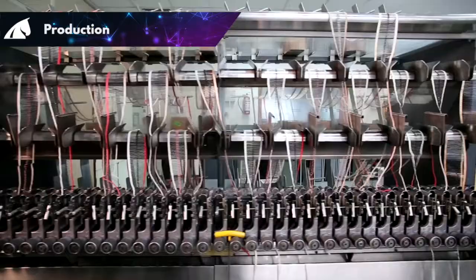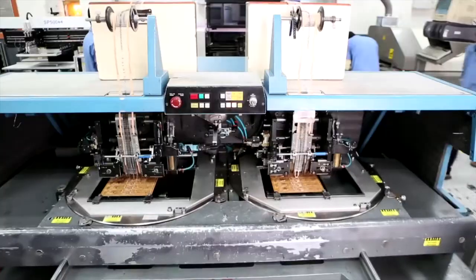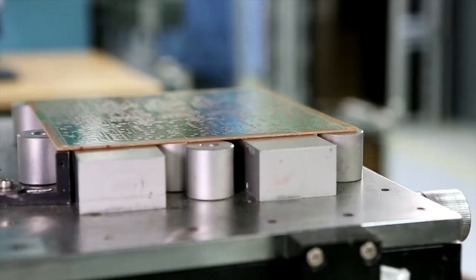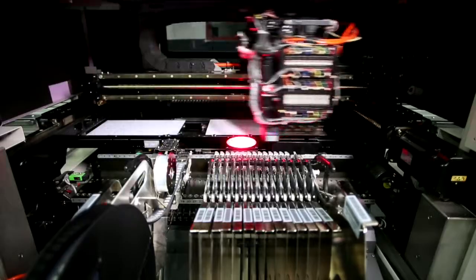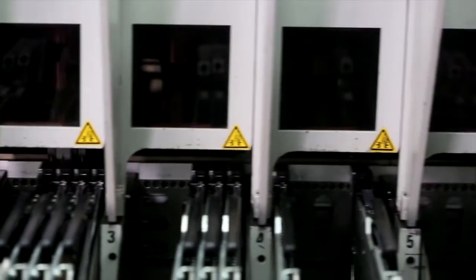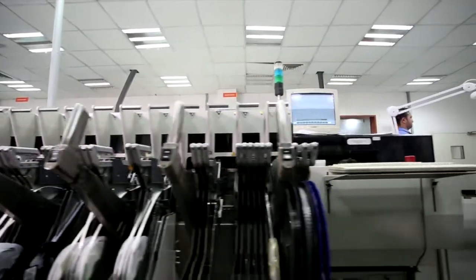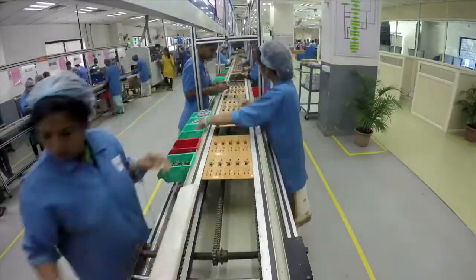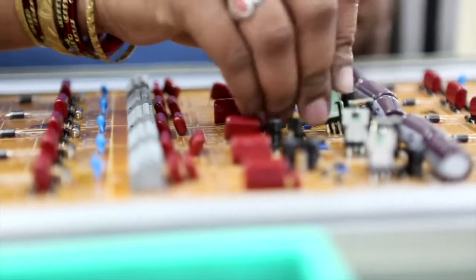The production line has an auto-sequencing and auto-insertion dual headline from Universal USA, which ensures error-free component preparation and insertion. The two SMT lines from Philips Europe have a combined speed of 130,000 CPH, ensuring a high accuracy in SMT component assembly. The four manual assembly lines use highly trained manpower for insertion of radial and other components.